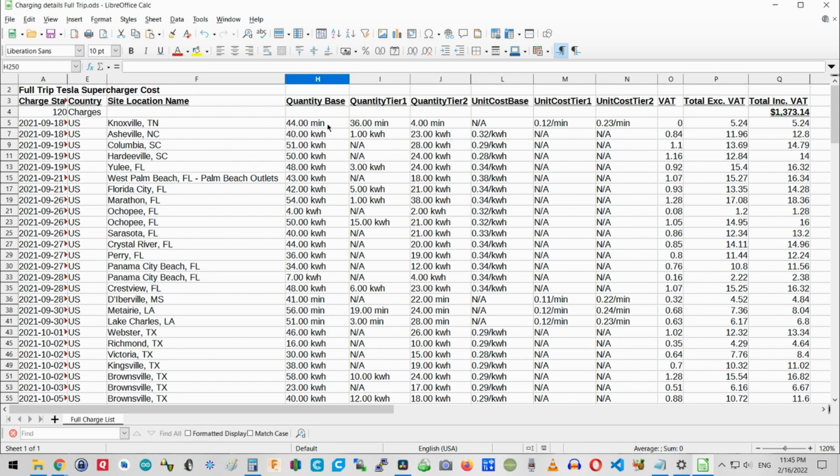I was there for 44 minutes, and it's broken that down into a Tier 1 and Tier 2 pricing model based on whatever rules are in effect for the Knoxville, Tennessee jurisdiction. Slight issue, 36 at tier 1 plus 4 at tier 2 is 40, not 44. I don't get that. If we calculate 12 cents per minute at tier 1 against 36 minutes, 23 cents a minute against tier 2, we get exactly $5.24. So did I get 4 free minutes, or what's going on? I don't know. But this is how you have to interpret it.